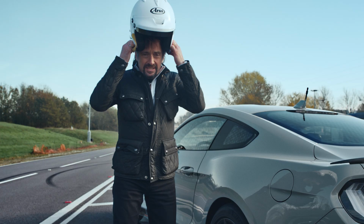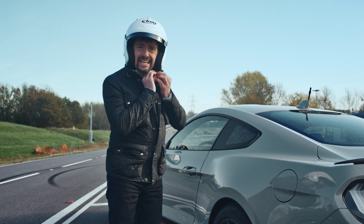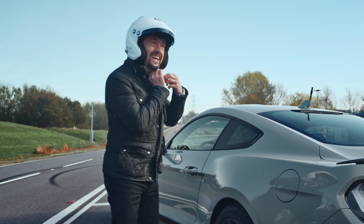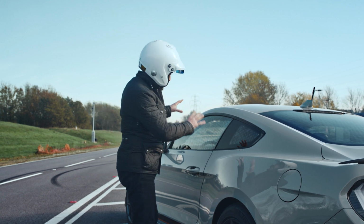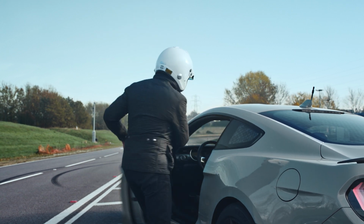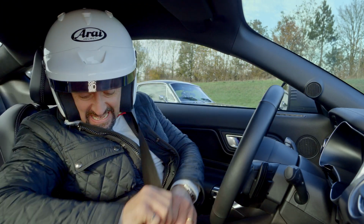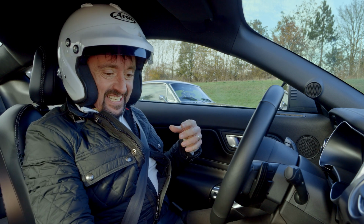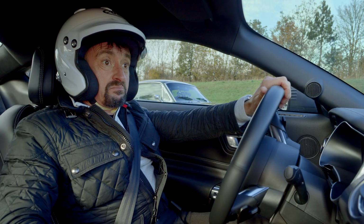One thing you'll have noticed is that I, as your remote control car tester, am about to get into the wrong side of this car. But don't worry, when it goes on sale in the UK, they will put the steering wheel on the proper side for you. Right. Oh boy, here we go. Oh yeah, it works. And off we go.